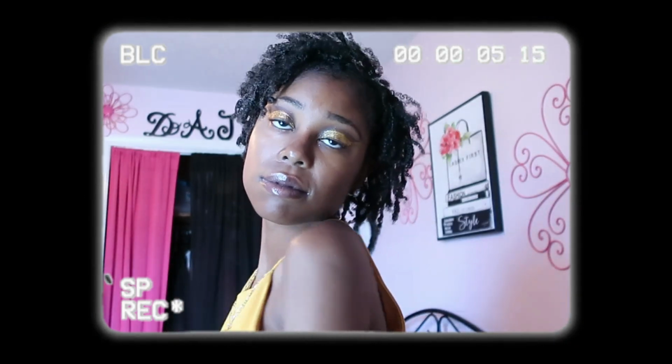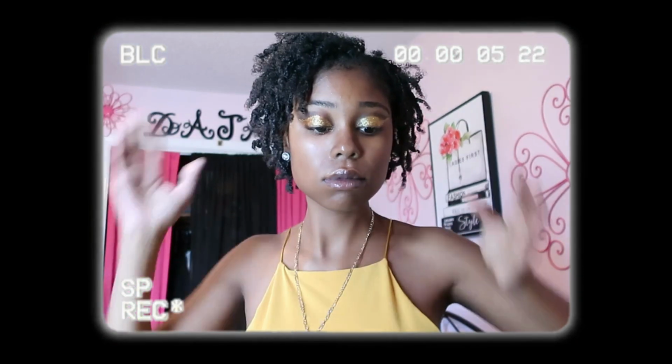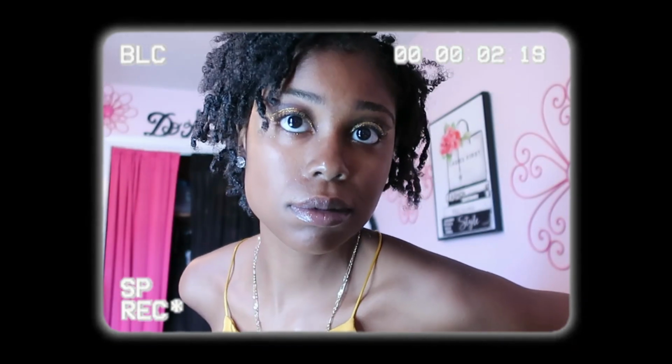I'm going to show you how I do this cute glitter summer eyeshadow look. It's actually been a month since I did a makeup video, but I'm going to show you how I do this look. It's also been at least 2 years since I did a look like this, just because glitter shadows can be very hard to deal with and can be messy.